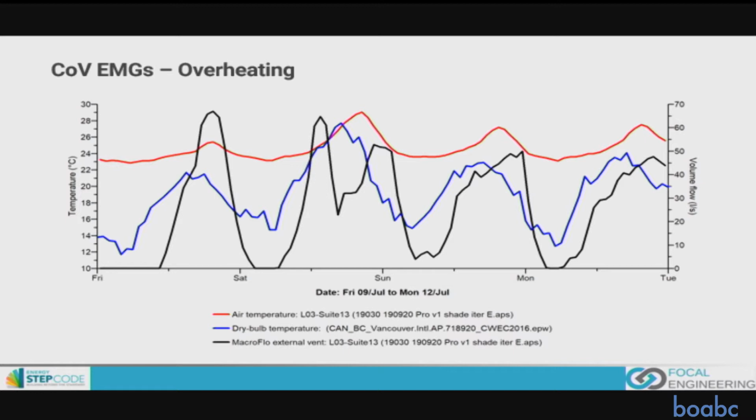So in this example, this is some results from that model in July for one of the suites. In the blue, you can see this is the outdoor air temperature. So it's 22. In this one day on Saturday, it pumps up to almost 28. One of the hottest days of the year, I think, in this climate file. In the red is the temperature within the suite. And then the black is the airflow from the operable window. So you can sort of see the operable window being used to keep temperatures at a reasonable level.